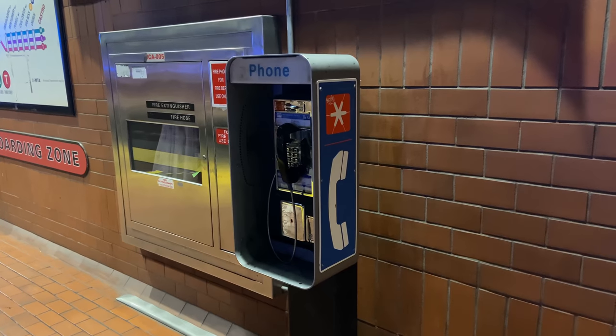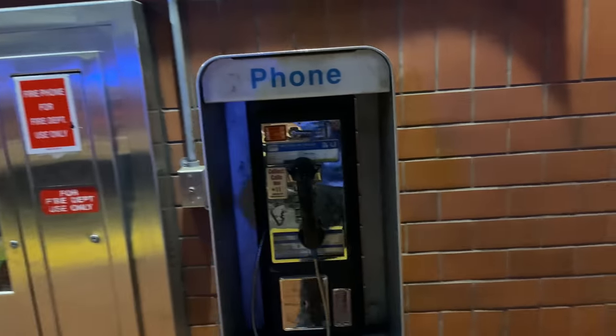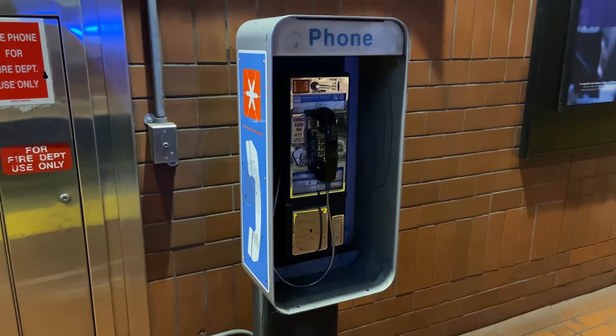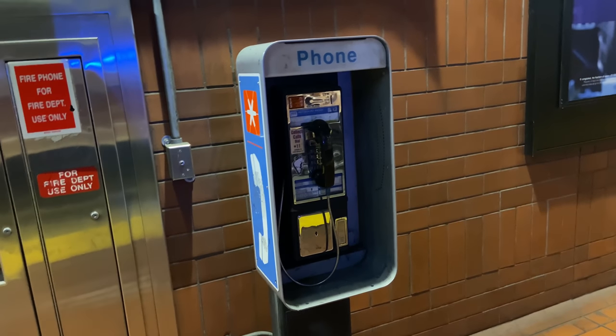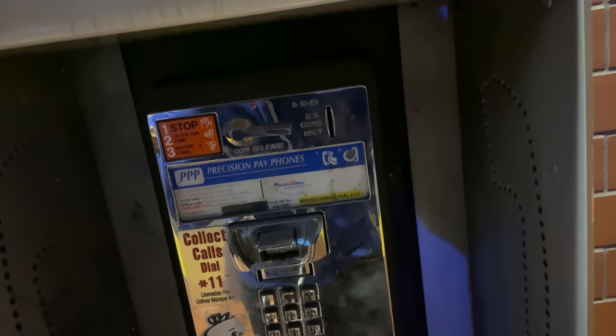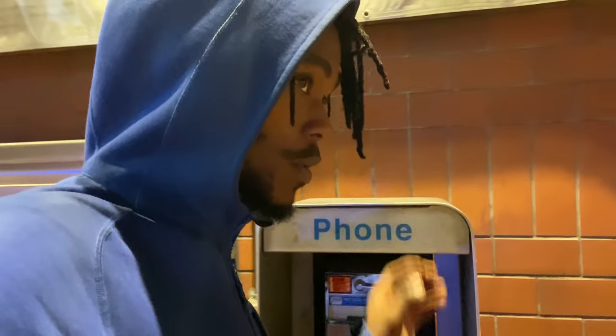You mean to tell me San Francisco still got payphones around here? This one is actually in decent condition. It looks like it works, like people haven't beat it up. Let's see if it works. Yeah, it definitely works. All right, I got a dial tone. It's so weird to use a phone with a cord like that, right? It's so weird, huh?